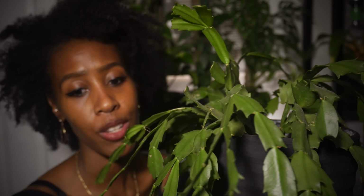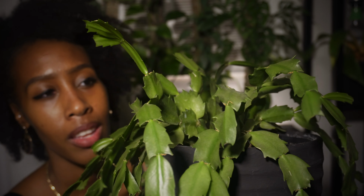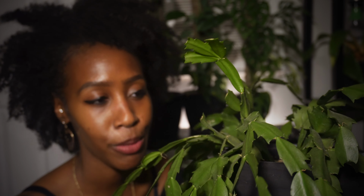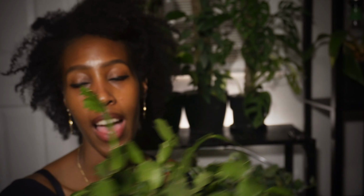And you only have to repot this plant, I believe, every 2 to 3 years. So it doesn't get any better than this. A plant that you don't have to water for an entire month of October, no light for the entire month of October, and you don't have to repot it until like 3 years later. Great plant, Christmas cactus.